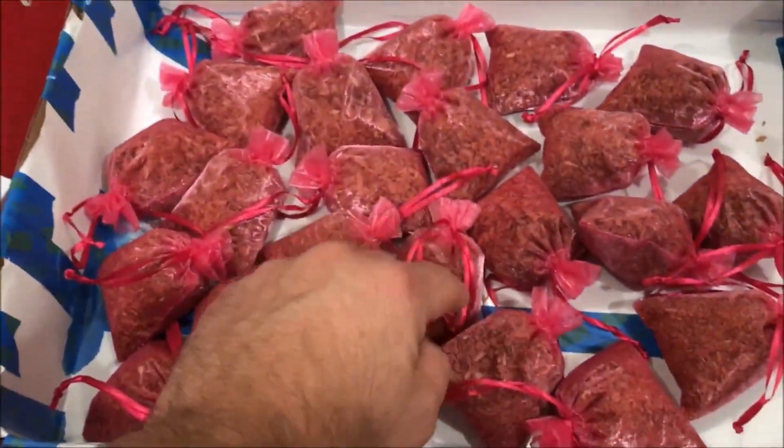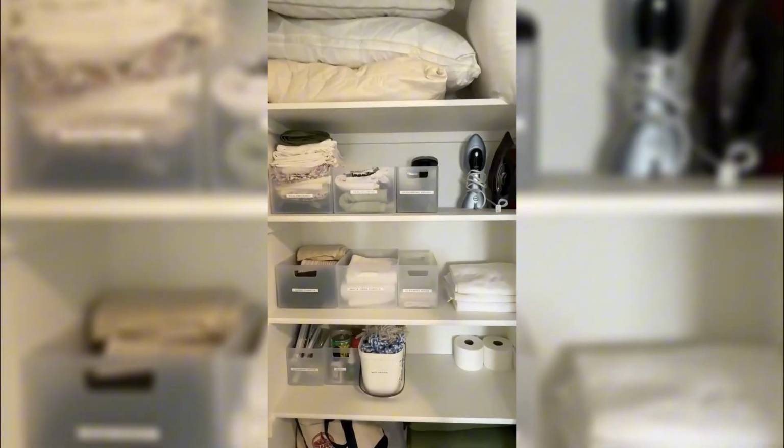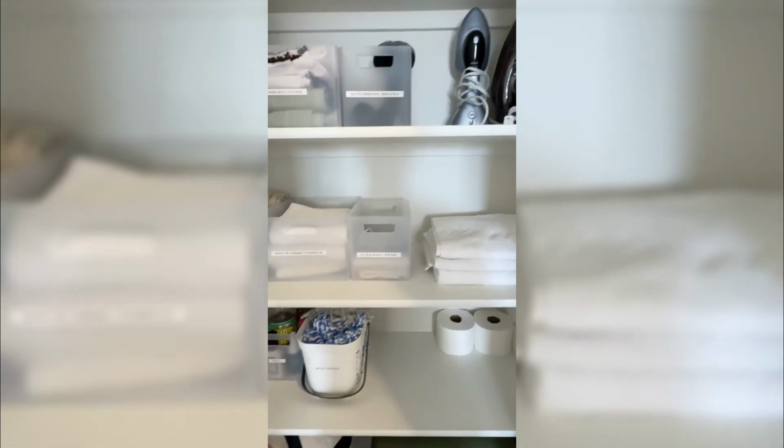Some families even sort the seeds by type and season using hand-labeled bundles tied with string. No fridges, no fancy vaults, just smart storage in a space that's already part of daily life. It's another quiet way the Amish blend order, tradition, and resourcefulness into every corner of their homes.